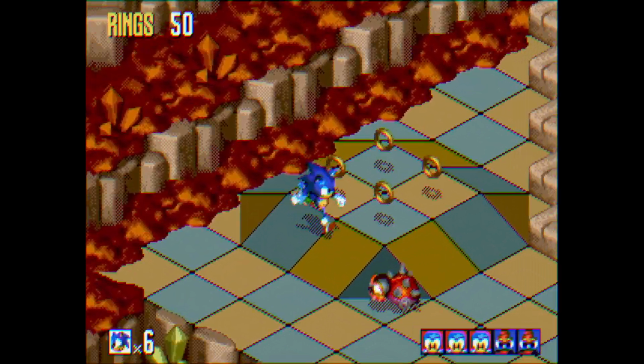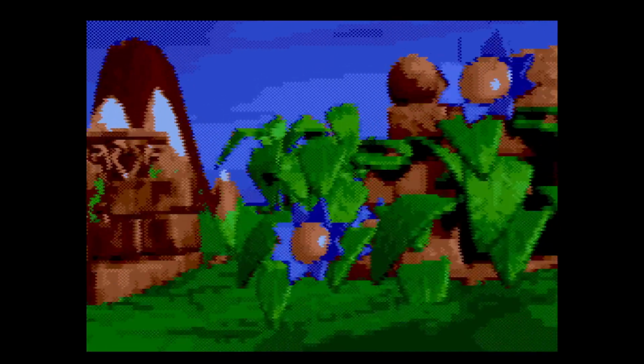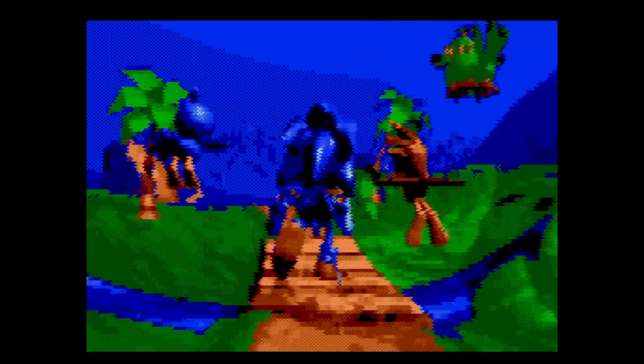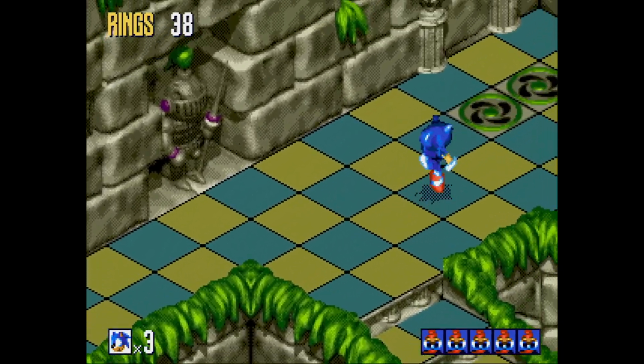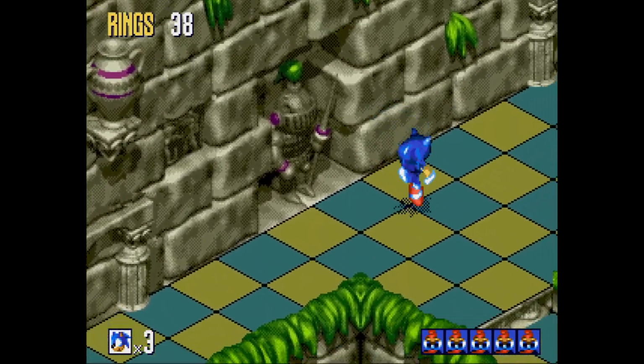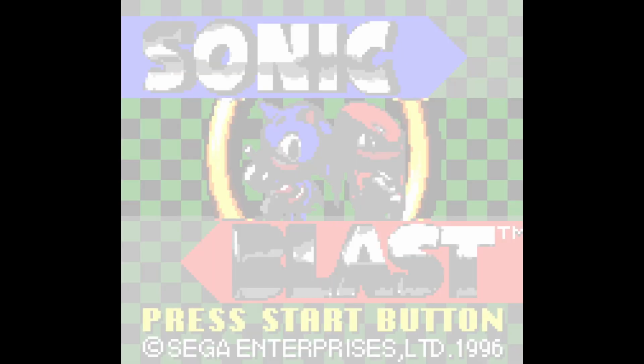Again, it's not all bad. There's this fully 3D intro in the beginning, which is really impressive for a 16-bit game from 1996. And there is fun to be had, even if it's fun that's sometimes accompanied by a good bit of jank, which is more than I can say for its 8-bit counterpart, Sonic Blast for the Game Gear and Master System.